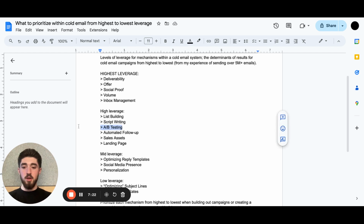So next, A/B testing. It's very likely the first script you ever write is probably not going to be the perfect script. So you need to test. You need to write out a bunch of scripts and test those against each other. A/B testing is never going to go away. You're always going to have to A/B test because the market's always changing. Scripts are going out of date. You've got to always be testing. So very high leverage, very high leverage.